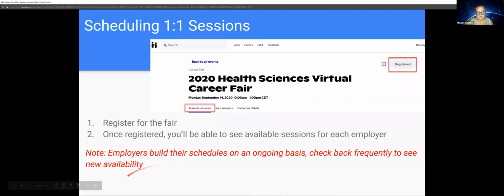We do want to let you know that employers are registering and building schedules on an ongoing basis, so check back fairly frequently. You might see that several employers that are registered don't have schedules available yet. Over the next few weeks, we will still have some employers that register for the event. So be sure to check back very frequently, especially the days immediately preceding the event.